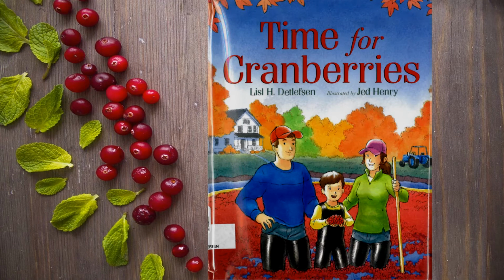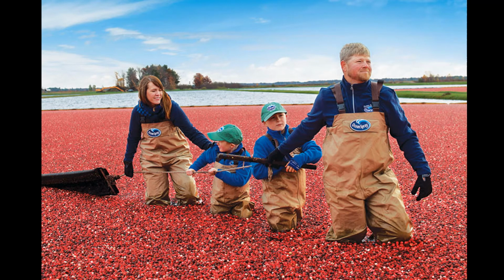This book is called Time for Cranberries, and it's a true story about a family in Wisconsin who farm cranberries. It is written by Lisl H. Detlefsen and illustrated by Jed Henry. And here is the author Lisl and her family out in the cranberry bog. You can see that they are wearing their waders, and they make cranberries that are purchased by Ocean Spray Company. So if you've ever seen the Ocean Spray label, you'll know that the cranberries might have come from this farm in Wisconsin.